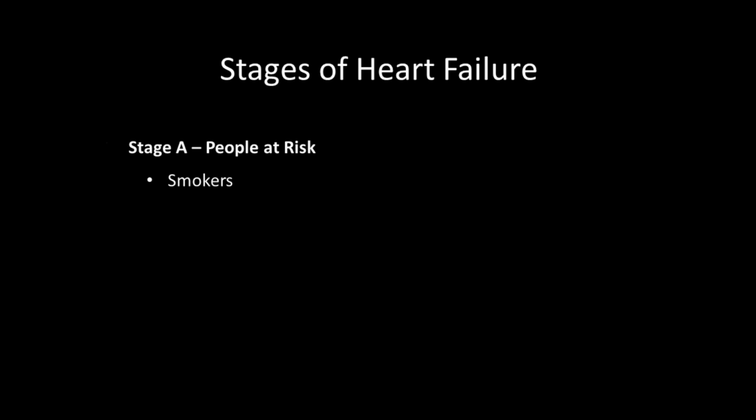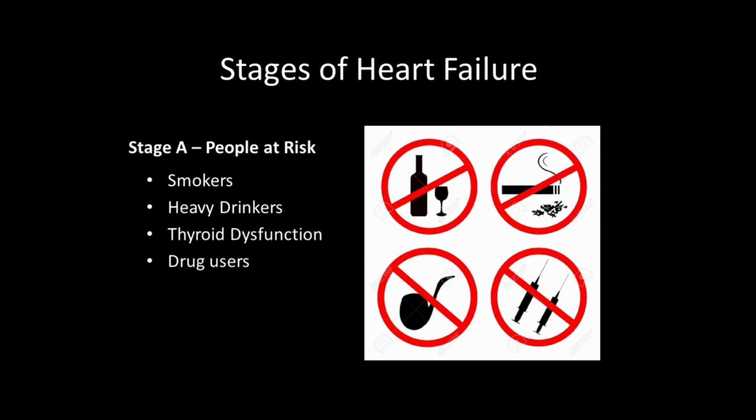Heart failure can be divided into several stages. The first of these is stage A and includes individuals at a very high risk of developing heart failure, such as smokers, heavy drinkers, individuals with hyperthyroidism, chemo patients, and cocaine users. In this stage, lifestyle changes are detrimental.